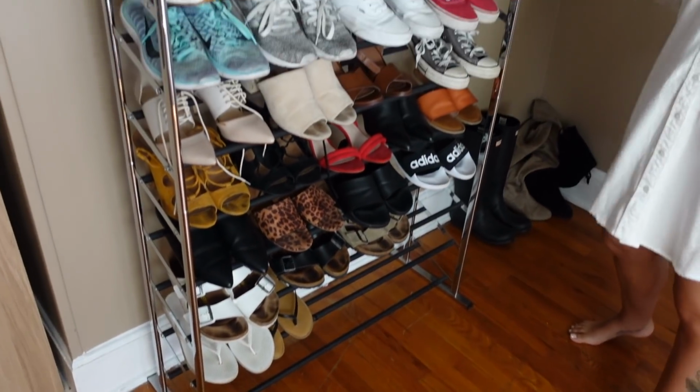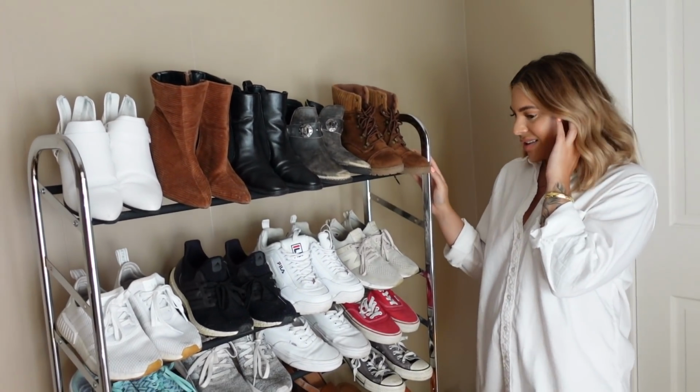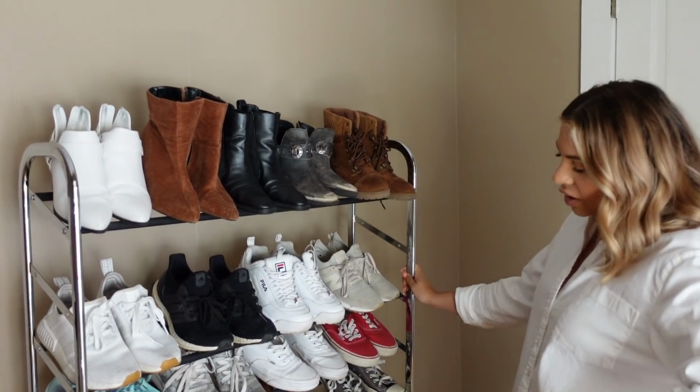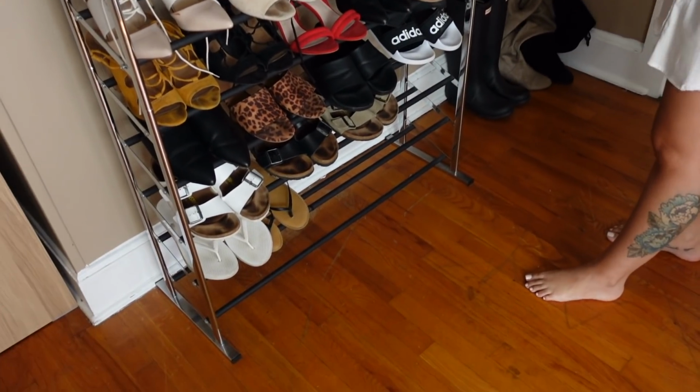I tried to keep my shoes tucked away so you couldn't see them when you first walk in because I feel like this is a little bit ugly. I definitely would like to get a different type of shoe storage at some point in the future so that they're not just out in the open. But this is nice because I can just see all my shoes.